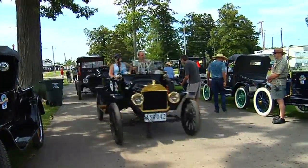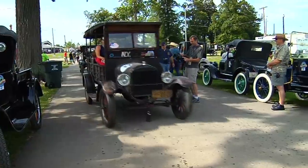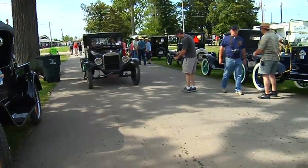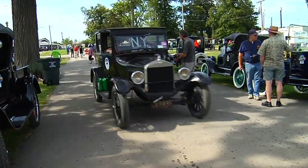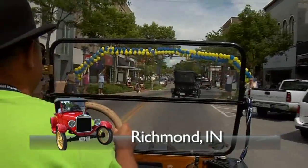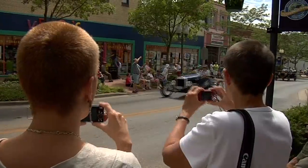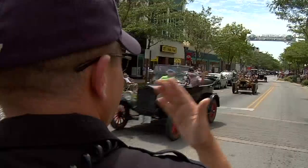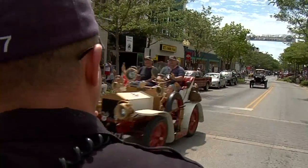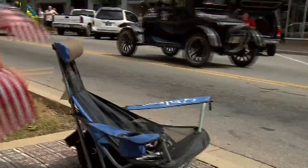The Model T was built to traverse every conceivable road condition. From open field to muddy country paths to the more sophisticated surfaces of the burgeoning cities. Participants in this historic gathering assembled for a parade through the streets of downtown Richmond to the delight of the many onlookers. Don't let anybody tickle you. Riding in a Model T was always an event and was often the high point of any family outing.